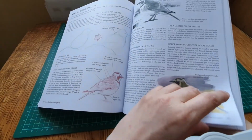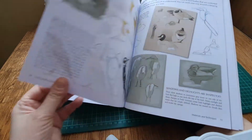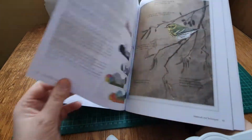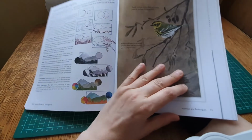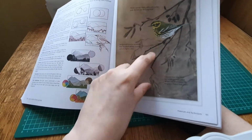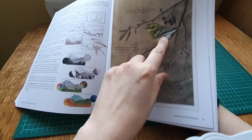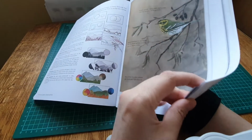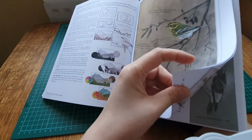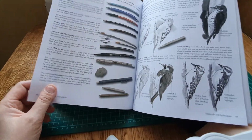Materials and techniques. And there was a section I saw on his favourite materials that he likes to use. See, this is very nice. I mean, it looks dull, the background, and even the branches of the tree, but I suppose it needs to make the colours on the bird pop. Shadow, how to show depth, and that's what I struggle with.